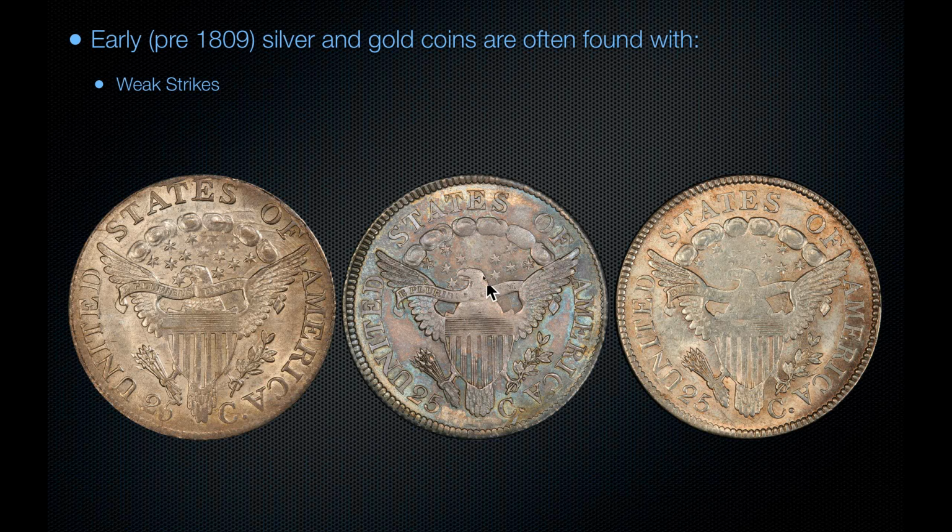If this coin were worn, you would not be seeing these full feathers here, or the tips of the feathers here would be showing wear. This is a striking problem. Similarly, the same problem here, only probably even a little bit worse. No detail in the head, in the ribbon. You're missing a few stars. The upper part of the shield. This is a striking issue on this coin.